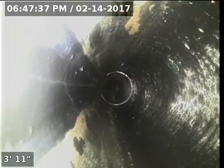I'm going to insert the camera and check the overall condition and serviceability of the sanitary sewer line. We're going to introduce some water here in just a moment. Here we go.